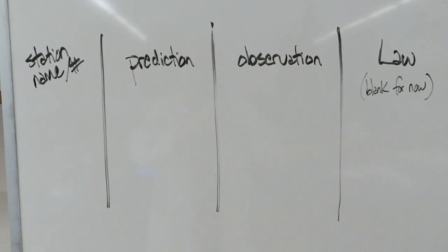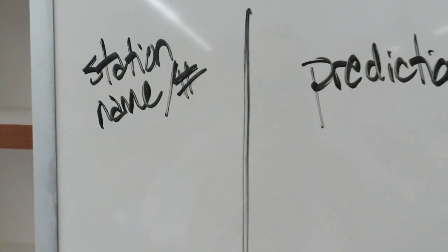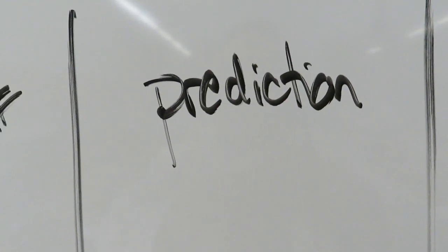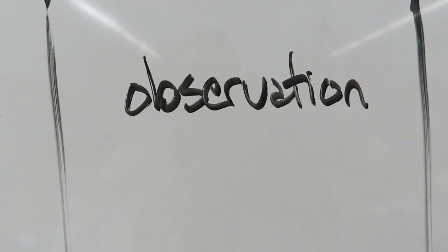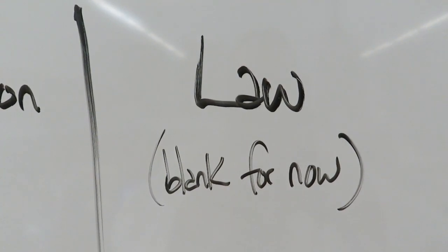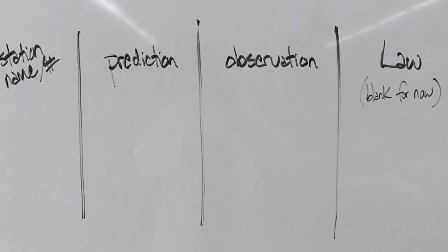Okay, so you might have a lab sheet for this, but if you don't, please make four columns. In the first one, write down number and station. Then the second column's for your prediction, what you think is going to happen. In the third column, write your observation after you watch. Tell us what did happen, what you saw, and we'll leave this one blank for now, but we'll discuss Newton's laws and how your observation relates to that.